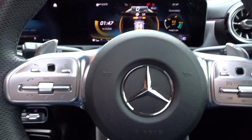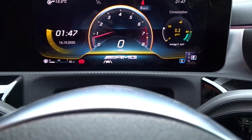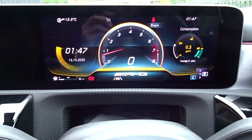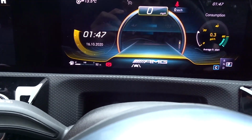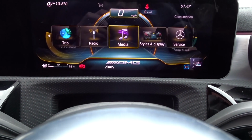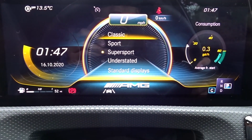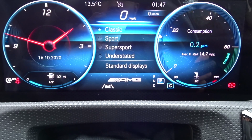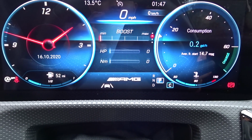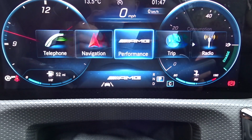So yeah, you've got two screens here. You've got the one on the right, which controls your speedo. At the moment we are in, let's have a look. I'm not used to this. Go to sports and displays, and we are in Super Sport, but you can change to a classic view as well, a more comfortable setting. Or, what else have we got here?